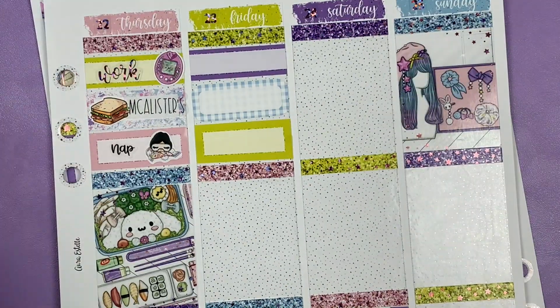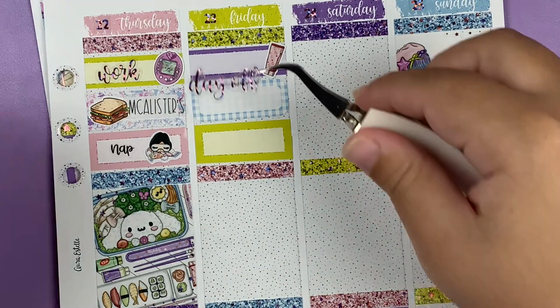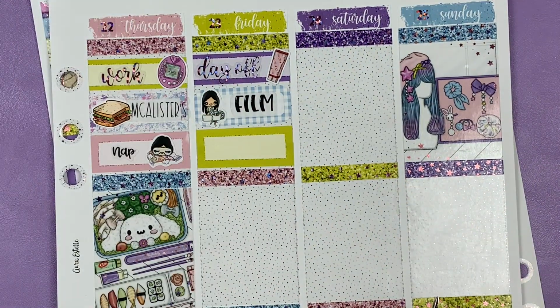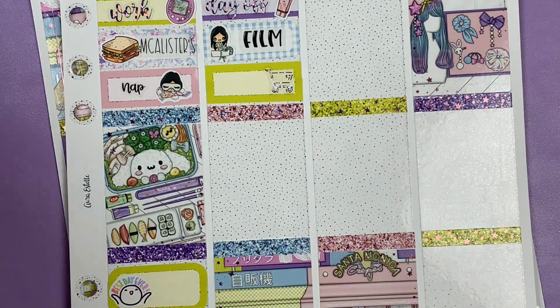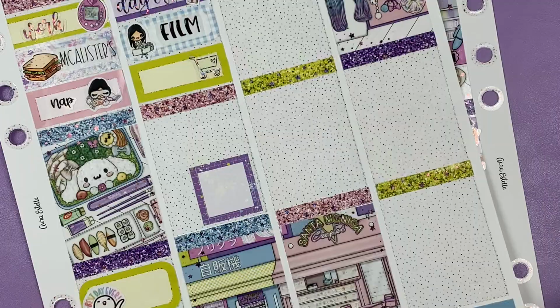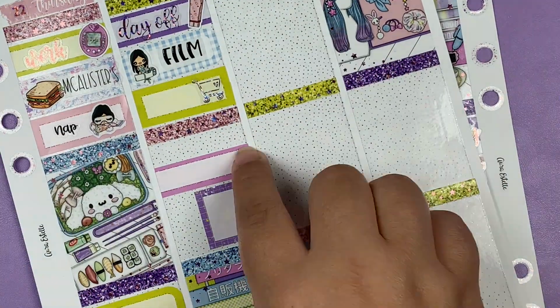I also marked down that I went to the post office to pick up some happy mail, and then of course I organized some stickers when I got home. And finally for Friday, I marked down that I went to go see Black Widow in theaters with a friend from work. The Black Widow character sticker is from Paper Shire, and I have to say, 10 out of 10 recommend seeing Black Widow if you haven't already.